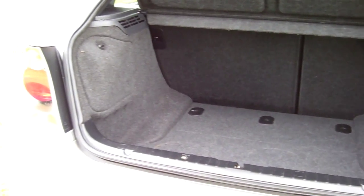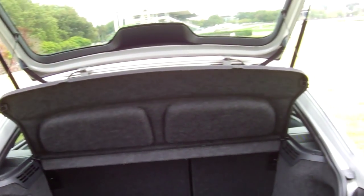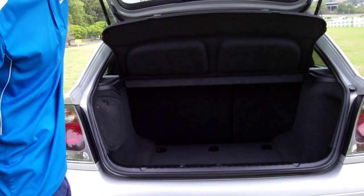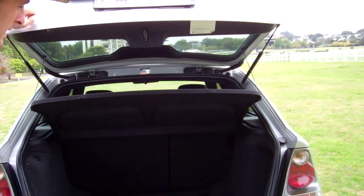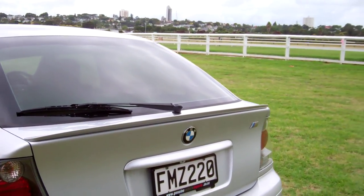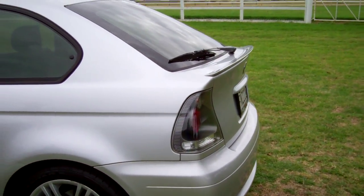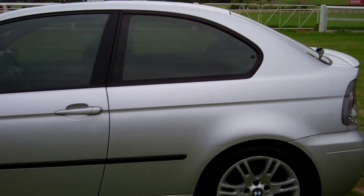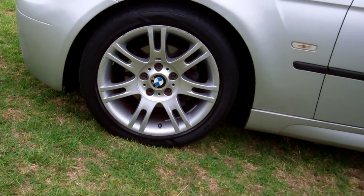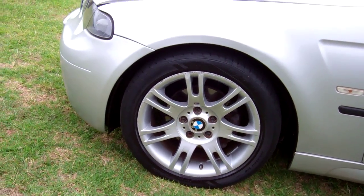Plenty of boot space in there, and the rear seats will fold down, creating even more cabin space. This particular model has the rear parcel tray, always handy stuff. Nice little factory rear spoiler there too. Very good looking cars. And it's on a set of factory BMW alloy wheels, this size 17 inch.